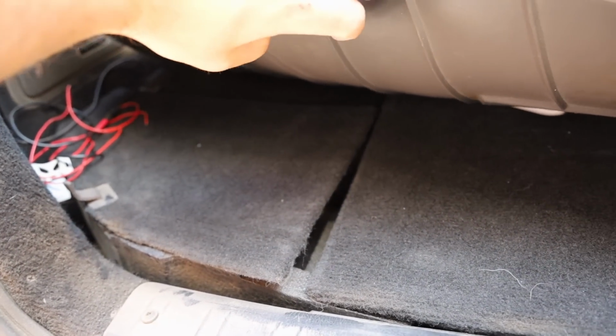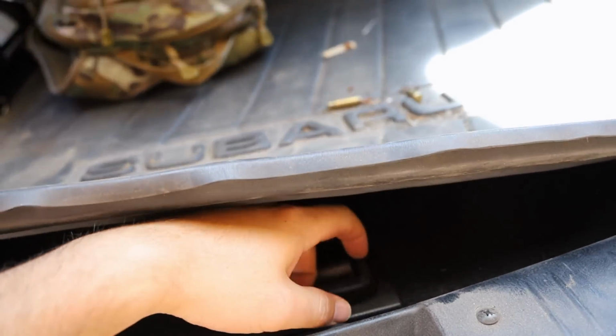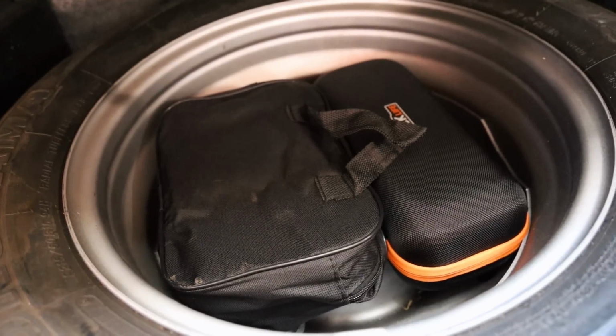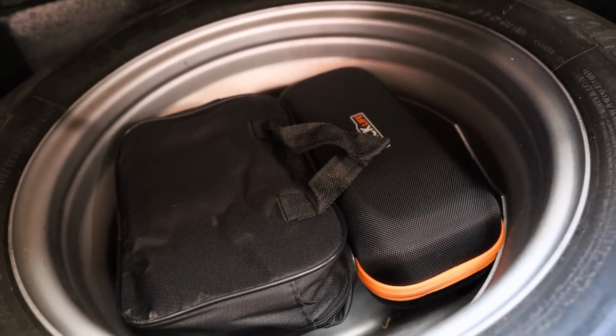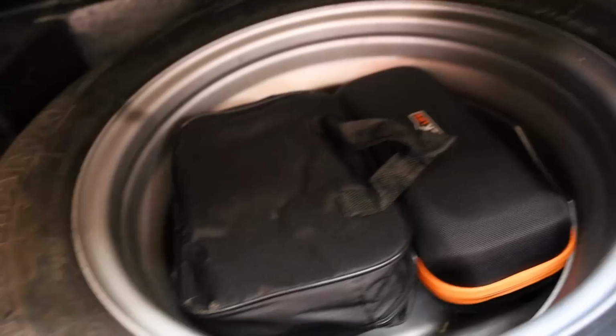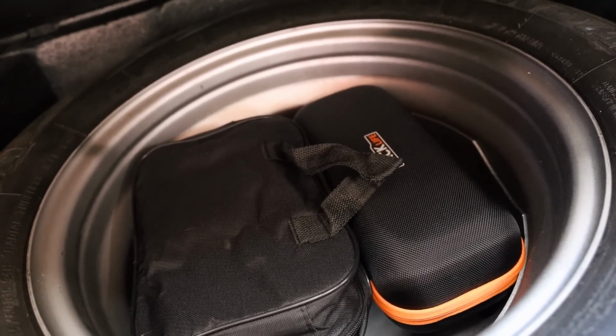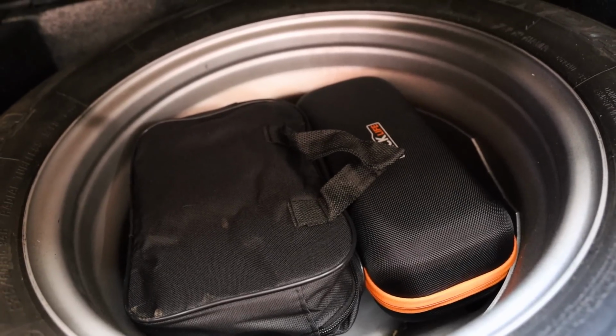There's like the factory jack and stuff over here. And then under here, I have some stuff in my spare tire. So this is on the right, it's from Tack Life. Actually, both of these things are from Tack Life. This is a battery, it's like a jump starter, and these are just super handy.